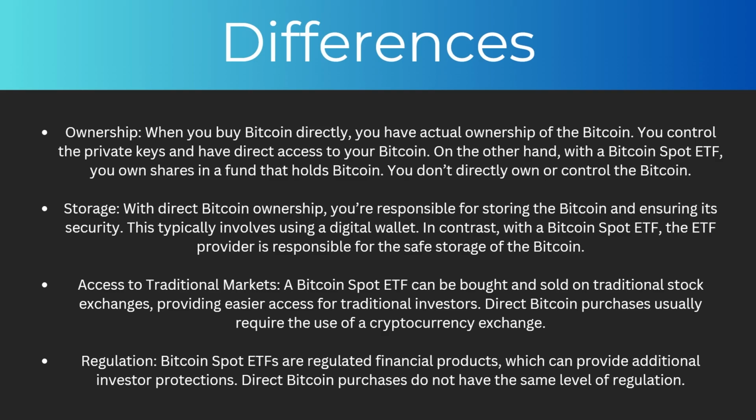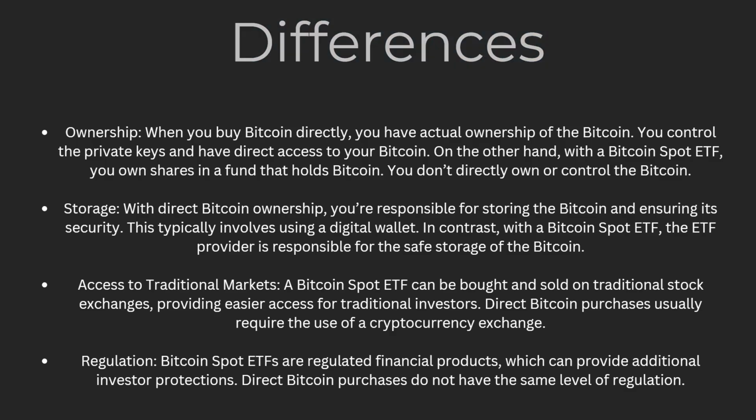Another difference is the access to traditional markets. A Bitcoin spot ETF can be bought and held on traditional stock exchanges, providing easier access for traditional investors, whereas direct Bitcoin purchases usually require the use of a cryptocurrency exchange. And finally, regulation. Bitcoin spot ETFs are regulated financial products which can provide additional investor protection. Direct Bitcoin purchases do not have the same level of regulation.